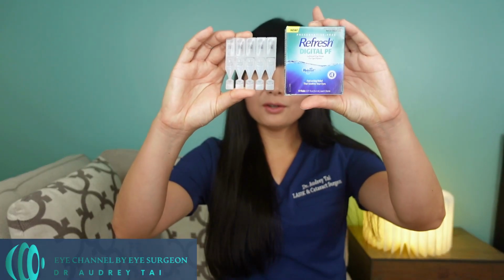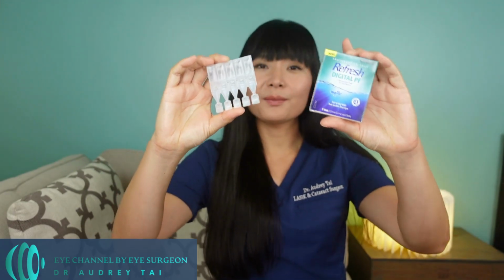Typically, if you're using artificial tear eye drops more than 4 times a day, or if you use eye drops while wearing contact lenses, I highly recommend avoiding preservatives in the eye drops by using preservative-free artificial tear eye drops. The preservative-free Refresh Digital eye drops come in single-use vials, which can be costly and inconvenient.